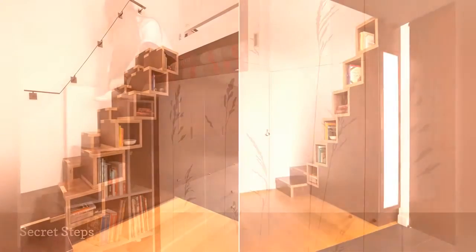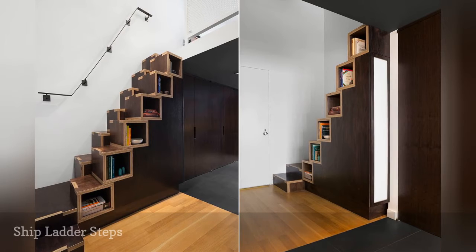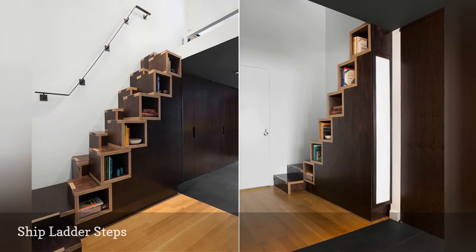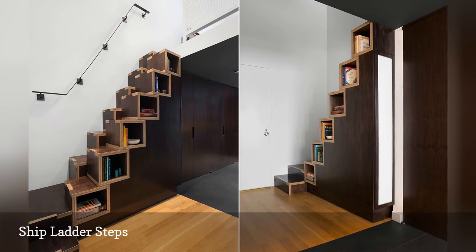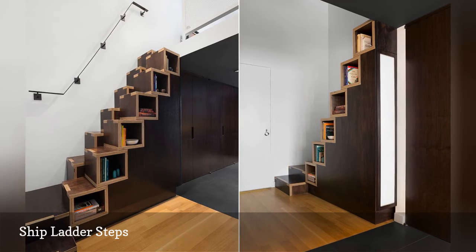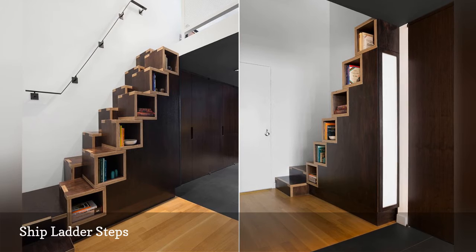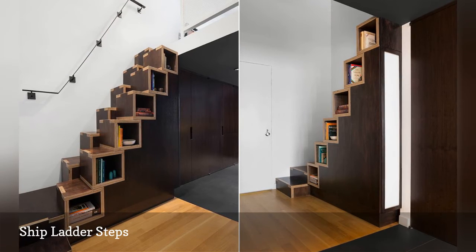A small NYC loft with double-height ceilings was transformed into a duplex, thanks to this ship ladder staircase. Not only did the steps create an additional level of living space, but they also provide the home with more storage. If you've never heard of ship ladder steps, here's the deal: stairs with alternating treads like this one are widely used in ships because they take up less space than conventional staircases.